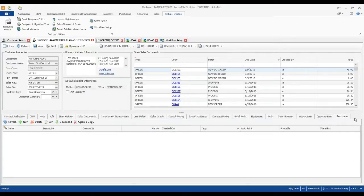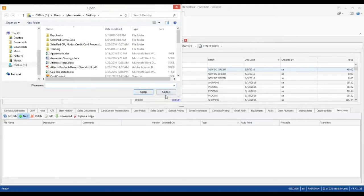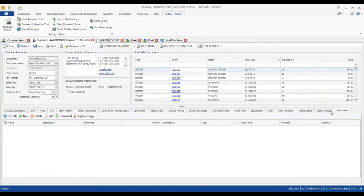So this resources tab is the last one I'll hit on. I personally think it's a bad name, but essentially this is just document storage. So it's like a paper save. You're replacing, it's a document management. So I can attach, for this customer, maybe I'm doing some promos or I have contracts with them, I can just attach any file type and it'll save it to the customer card. And that is on sales documents as well. So it helps people go paperless.